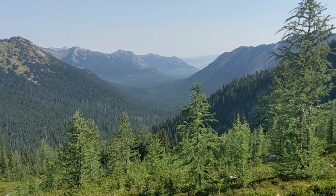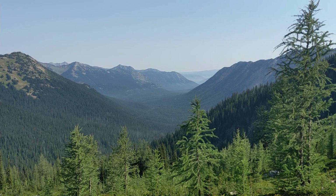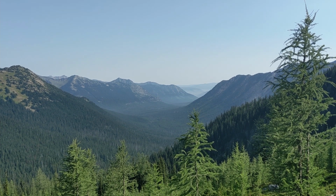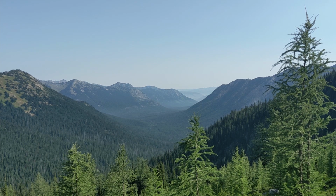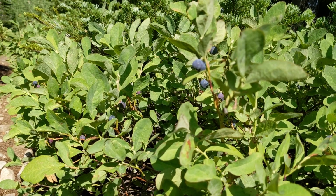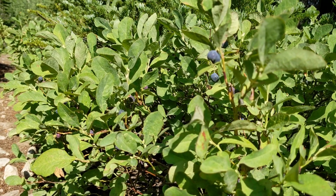Pretty big flat valley in front of us, and you can see how at least some of the smoke that remains has sunk into it, which gives it a really surreal sort of picture. Oh, if I had time to just sit here and pick blueberries, it would be pretty excellent.